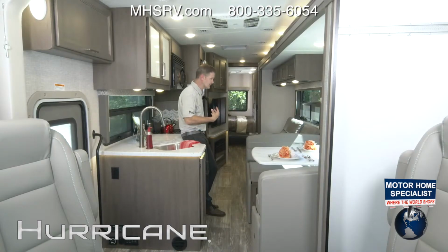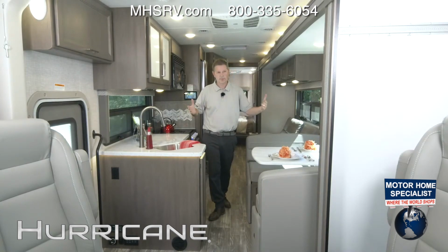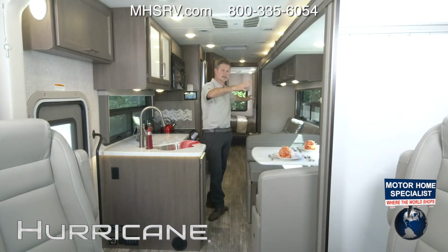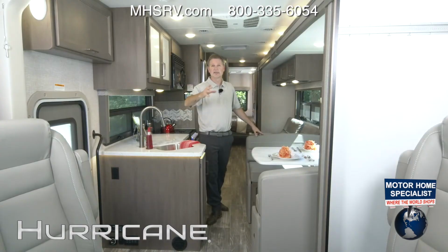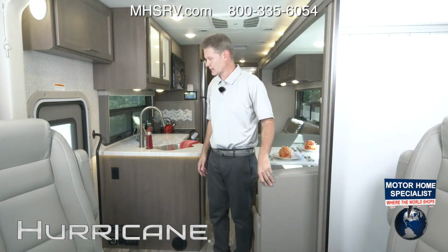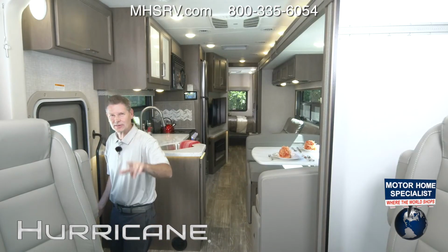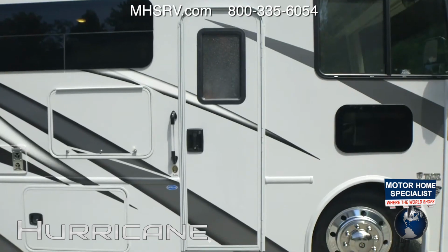Now we put the slides in because we want to open these bays and give you a better perspective. And with the wall in, especially over on this side and all the storage and all the goodies, we can give you better shots. So here's what I'm going to do. I'm going to turn off our Hurricane. I'm going to walk outside and we are going to show you the excitement you are in for in this 34A. I love this thing.